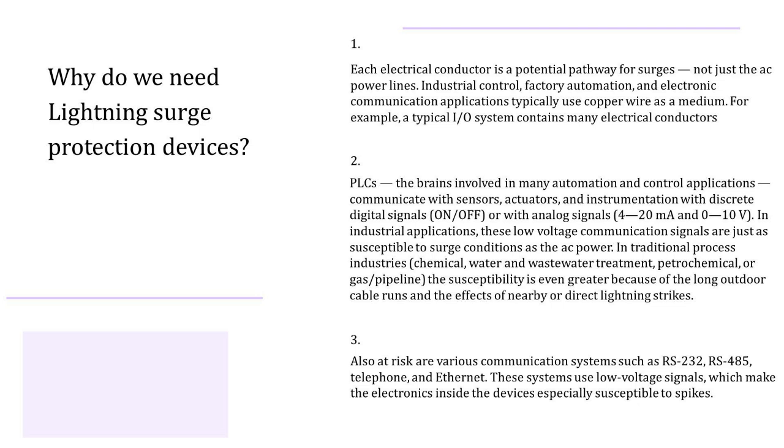3. Also at risk are various communication systems such as RS-232, RS-485, telephone, and Ethernet. These systems use low-voltage signals, which make the electronics inside the devices especially susceptible to spikes.